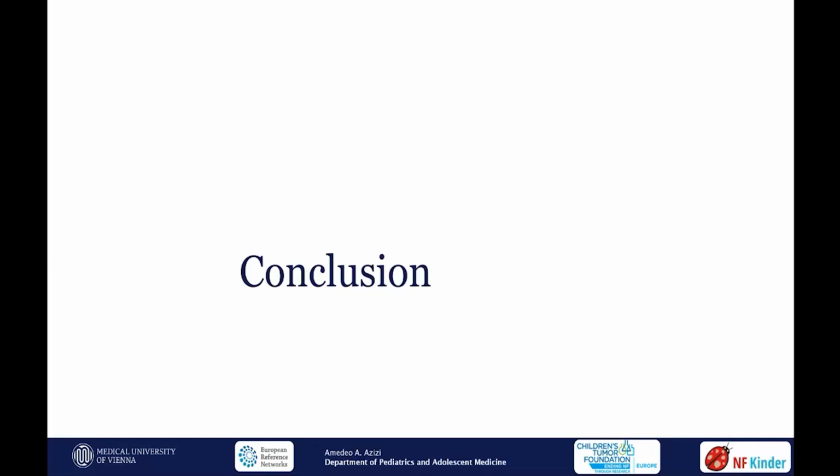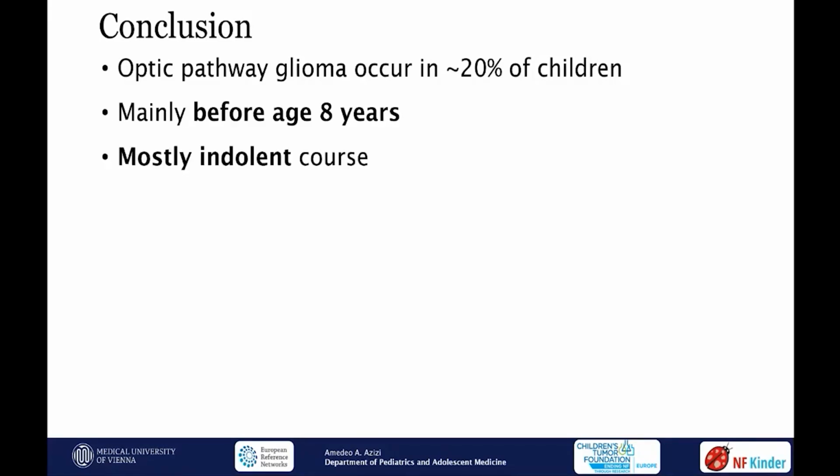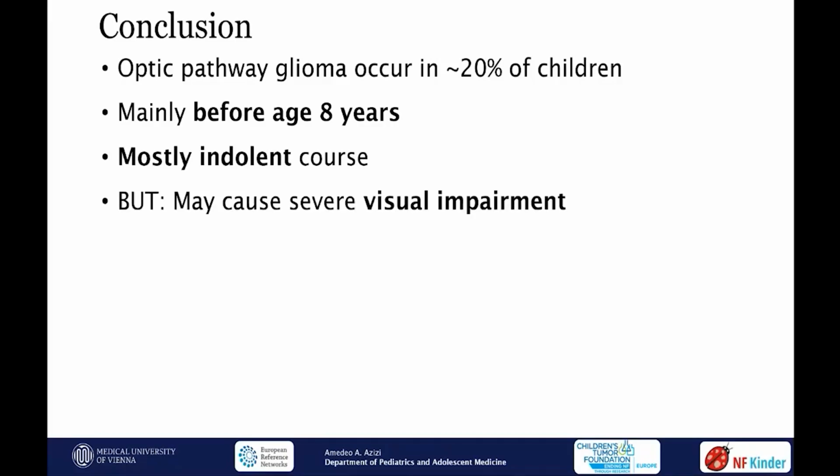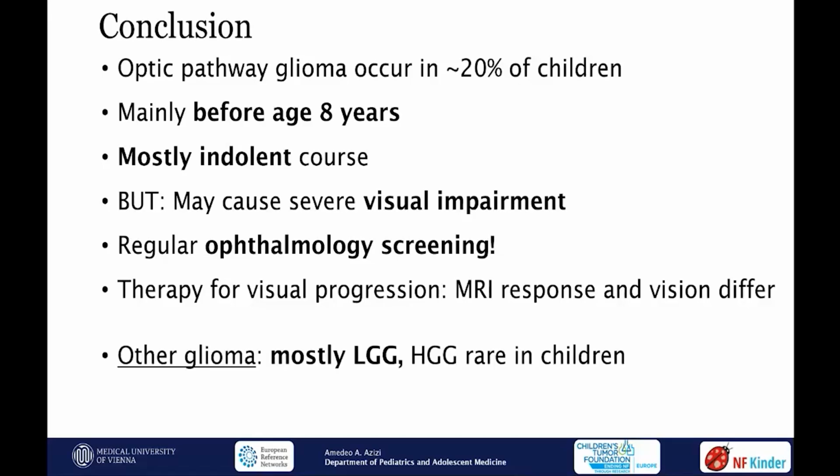Coming to the conclusion and the end of my talk, optic pathway glioma occur in around 15 to 20% of children, mainly before the age of 8 years. Mostly they show an indolent course, but they may cause severe visual impairment in some of those children. So regular ophthalmology screening is necessary. And if there is visual progression, MRI response and vision differ once they get treatment.